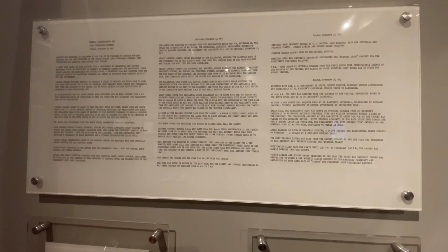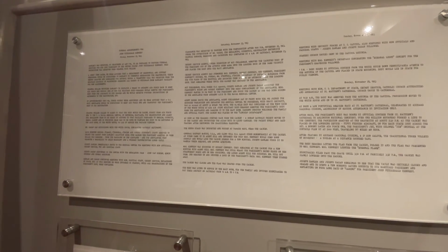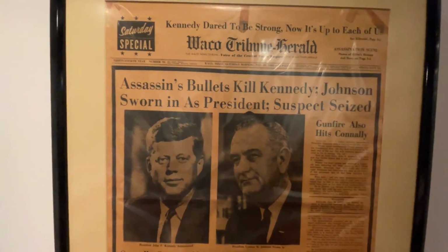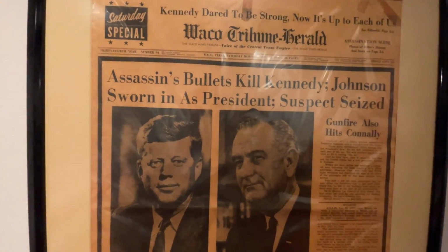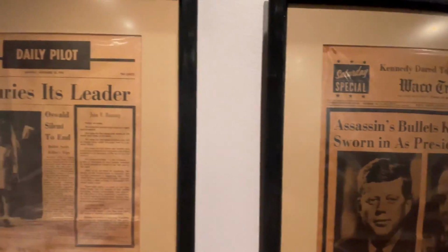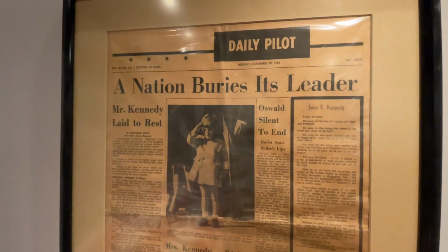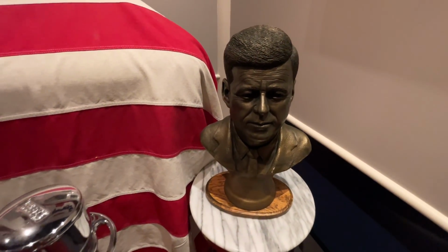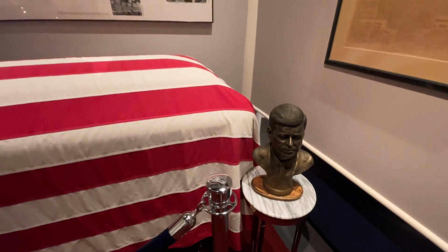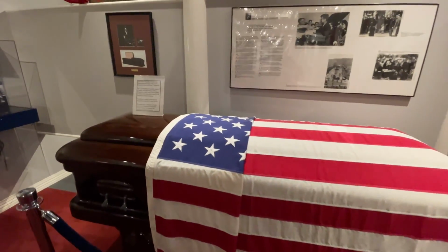A lot of stuff to read here. Not even going to attempt it, but if you can somehow pause it and zoom in, be my guest. Some more newspaper clippings from the Waco Tribune. Right below all that, here's a bust of JFK and a replica casket with the American flag draped over it.